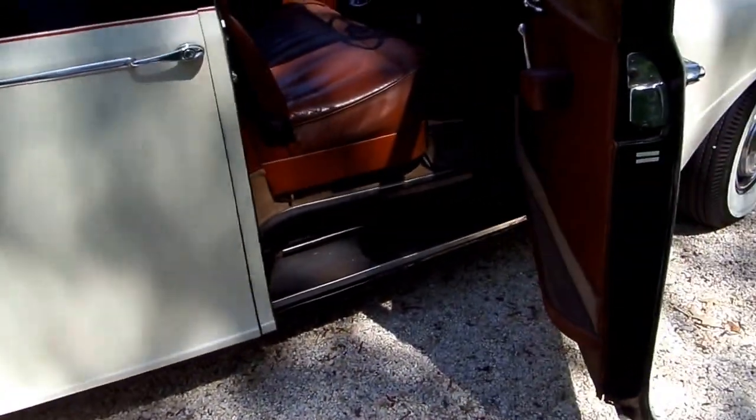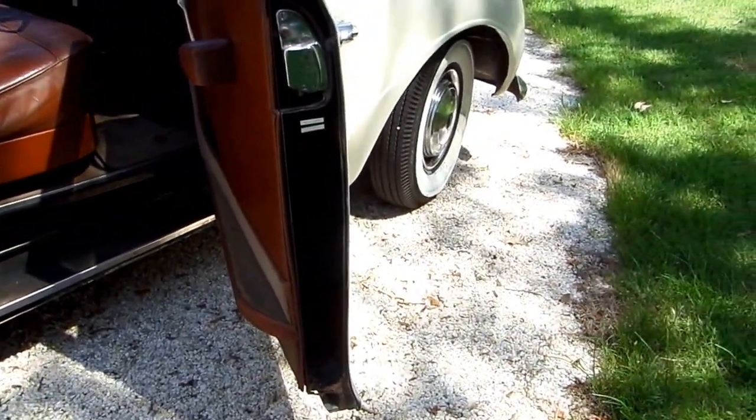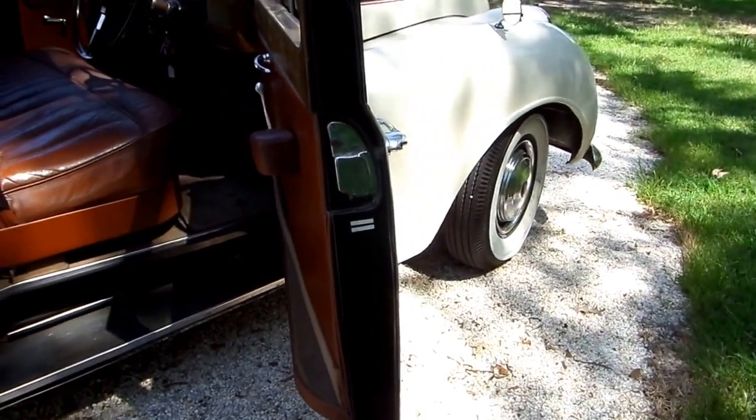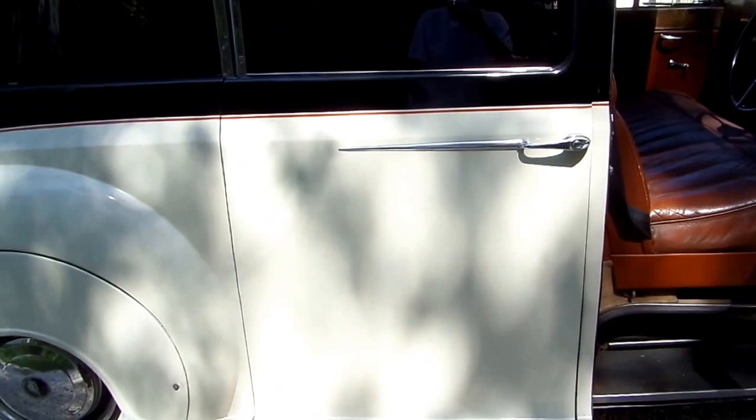If you got a limousine business or you want something to play around with on the weekends, and not for a lot of money either. It's very reasonable. Give me a call. We're open to offers and so on and so forth.